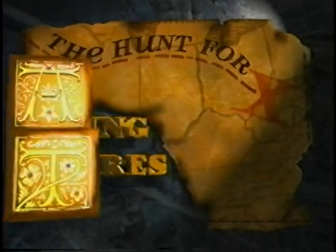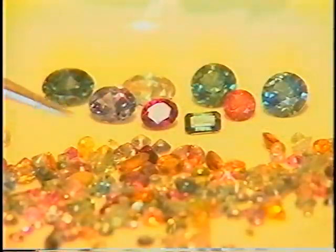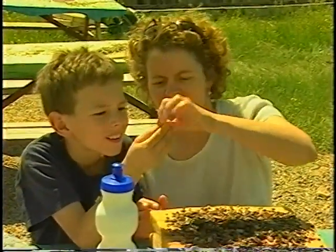Coming up on the hunt for amazing treasures. Picking through gravel like this can uncover valuable sapphires worth thousands of dollars. And anyone can do it.